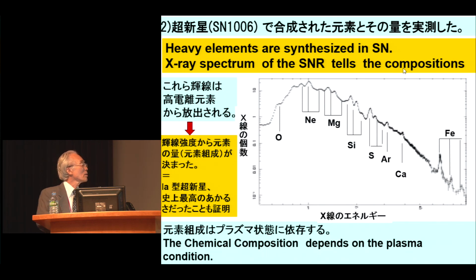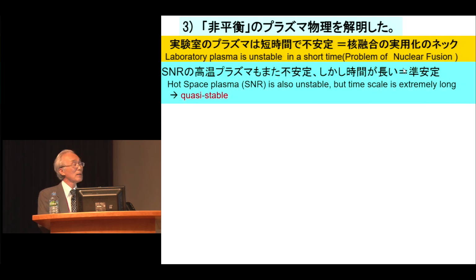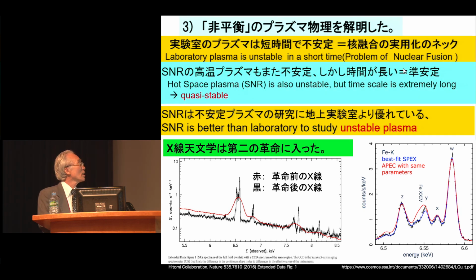crescent. And those chemical compositions depend on the plasma condition. So you may believe that we know the plasma condition already, but this is non-equilibrium plasma. When it comes to stable plasma, you might believe that you can already understand. But laboratory plasma is unstable. It changes in a short period of time. So this is a bottleneck of the commercialization of nuclear fusion. And SNR hot plasma is also unstable, but the time scale is long. That's why it's crazy stable. That's why you are able to research the plasma. So SNR is a better laboratory to study unstable or non-equilibrium plasma. And by this research, we identify the composition of elements.